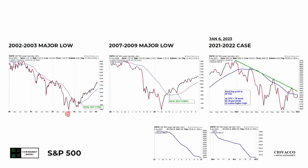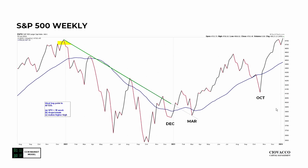Bullish transition in 2002, 2003. Bullish transition after the major low in 2009. This is how the same chart looked approximately a year ago on January 6, 2023. This is the much improved look a year later, approximately on Thursday, January 10th, 2024.